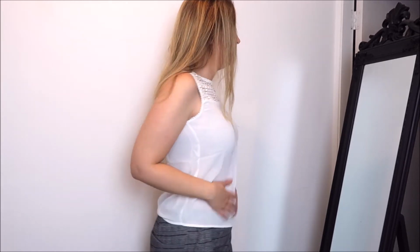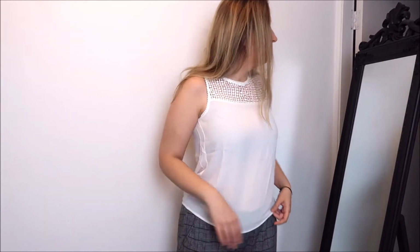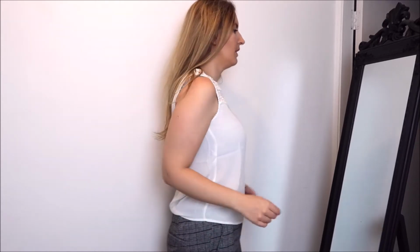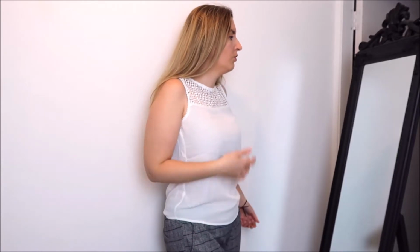But yeah, I do like how this one looks. It is a bit too tight for me, so I will unfortunately have to return it, but if I could find it in my size, that would be something I would keep. So one negative but one positive item.